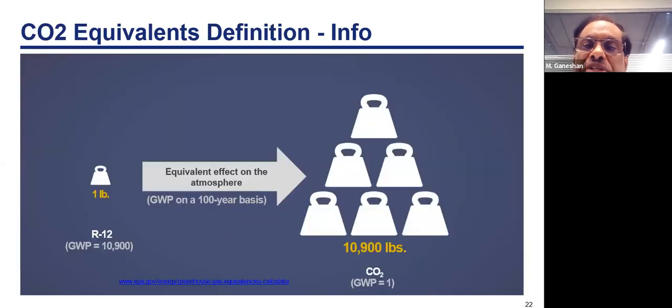Now, how do you measure this? Basically, they wanted a common unit, so they have taken CO2 as the basis. For instance, R12 GWP is 10,900, which is equal to around 10,900 pounds of CO2 equivalent. Of course, this has been measured on a 100-year basis. Every gas, every refrigerant, has a different GWP.